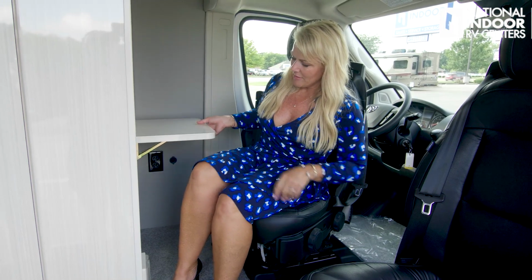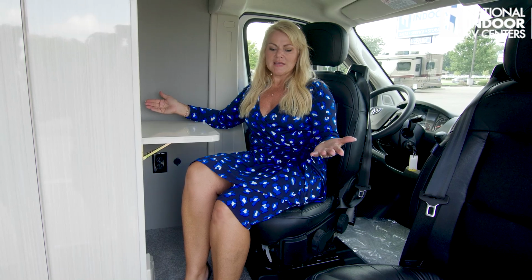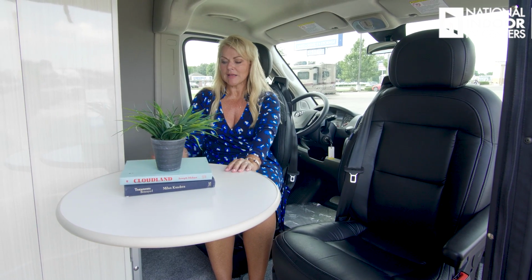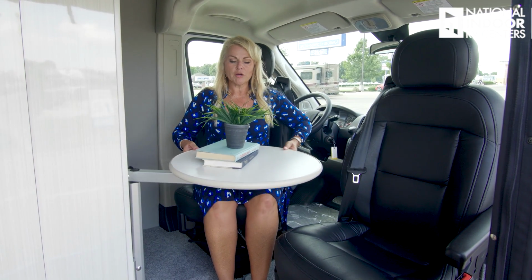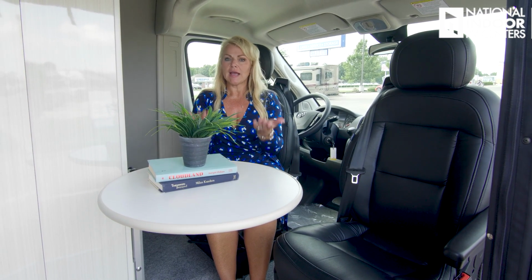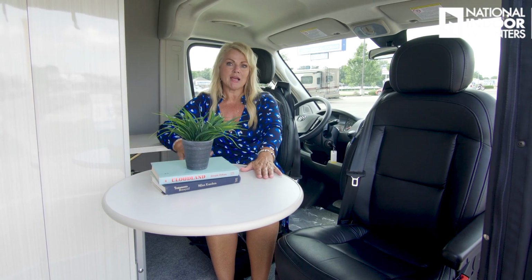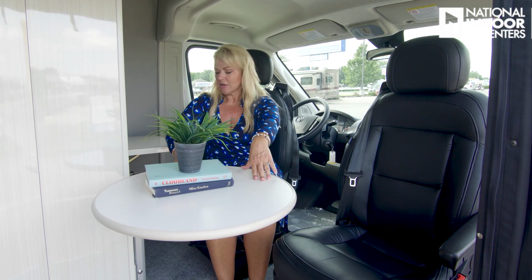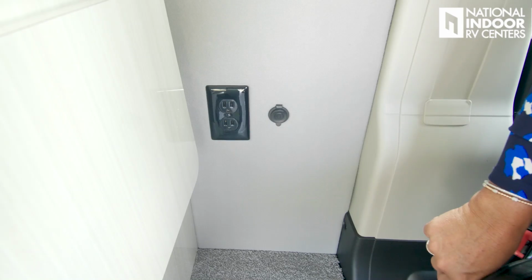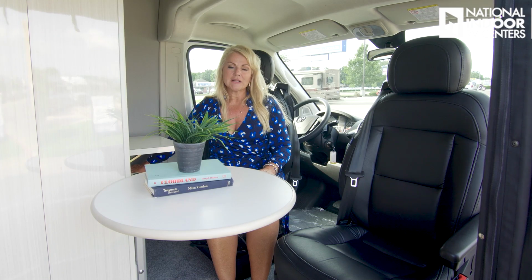Now I can flip up my little desk and I've got my own little office workspace, and then I can bring the other table over, the Laguna table, for dinner. So let me show you how that looks. So now I've got the Laguna table in place here. Again, I can pull that forward, backwards. I can raise that if I'm a little bit taller and my knees are going to hit it. I can also have my workstation up at the same time as I've got dinner on the table here. And just to the right of me here, I've got a USB charging port and two 110 outlets.